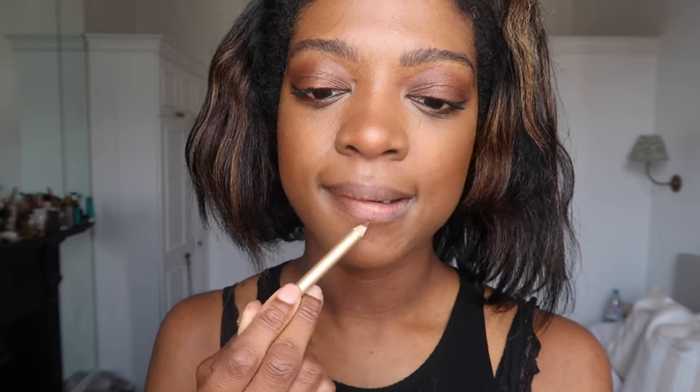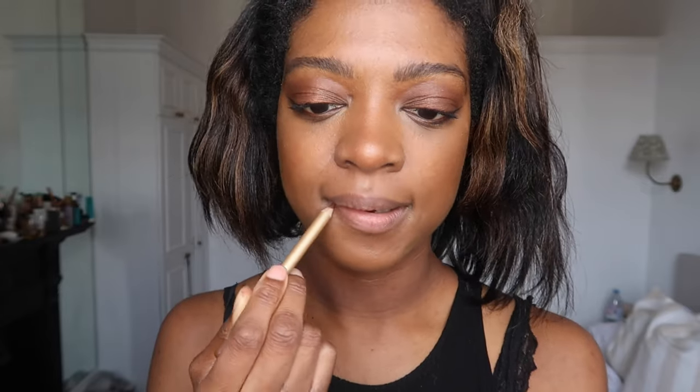So I'm back, and first I'm going to try on the shade 2N in the Sculpt and Shade lip pencil. That's it on the bottom lip. As you can see, I do have a slightly deeper lip line. This is a really nice neutralizer for that. I do like this. It's very, very subtle. You wouldn't tell I have anything on, but it definitely does neutralize the color of my bottom lip. I'm going to give you a quick close up.